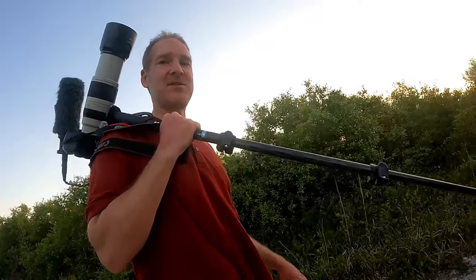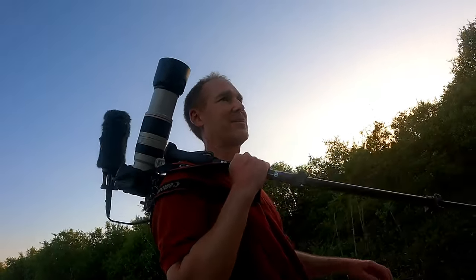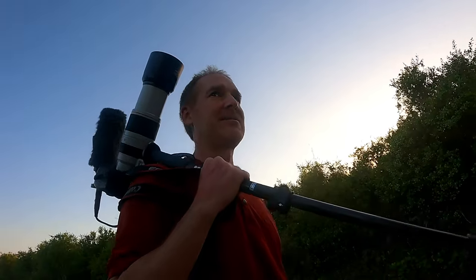So yeah, it's a threatened species and it's only found in this area, just a little area in Florida. And so we're lucky to see it.